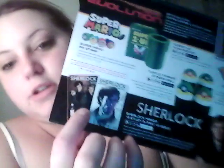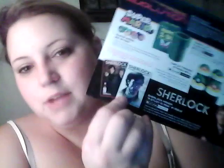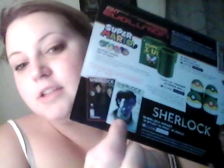Okay. Ooh, I wish I got that one. I think everybody's getting this one. I don't know. I wish I had that one. But I like that one better. It's actually got the people on it. And it's so pretty. I like this one too, though. I wanted this one, though. But yeah, that's my GEEKFUEL box, guys.